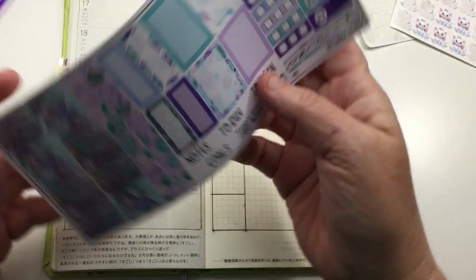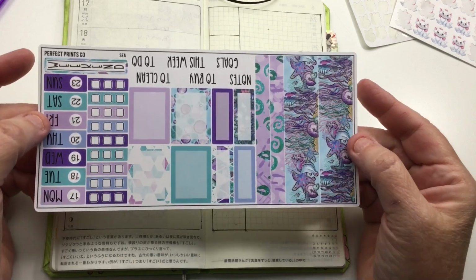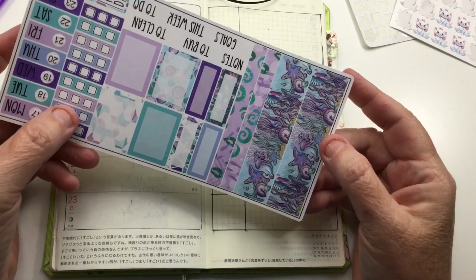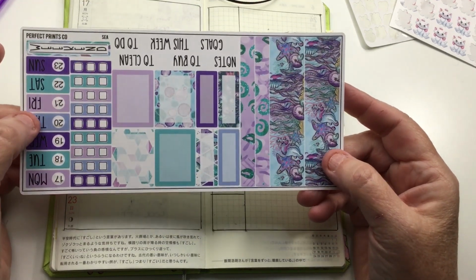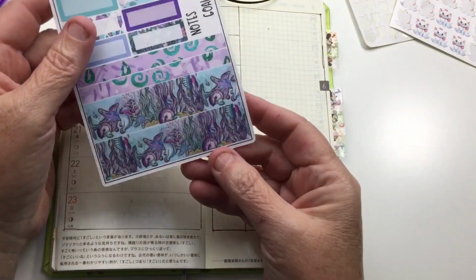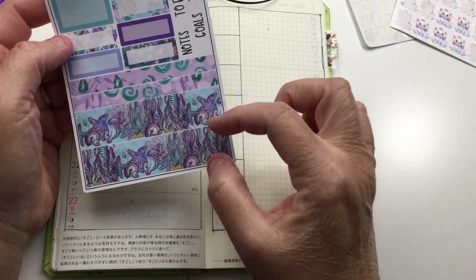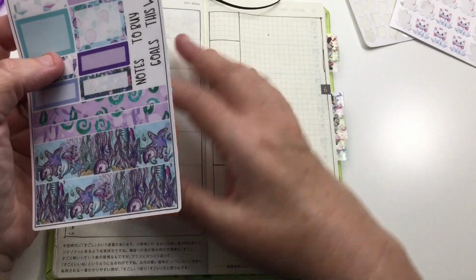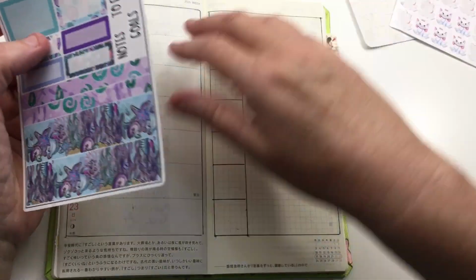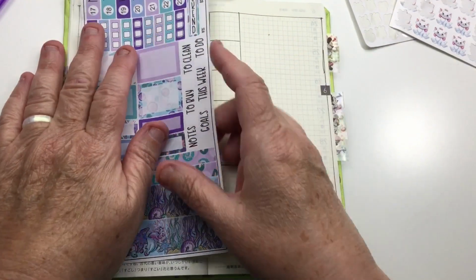The kit I'll be using today is from Perfect Prints Co., and I had this in an unboxing not that long ago, and I think it's an absolutely beautiful kit. It pulls in some of my favorite colors, which are the blues and the purples, and it's got this gorgeous under the sea washi theme here, and it's that full washi that I love so much. So this should be a simple spread, fairly quick and easy, or at least I say that now, but we're going to hope it's quick and easy. But let's jump right in.